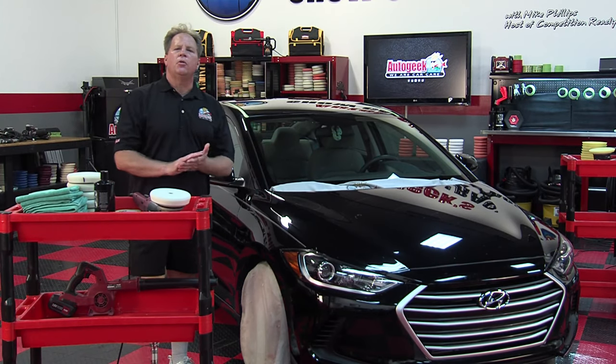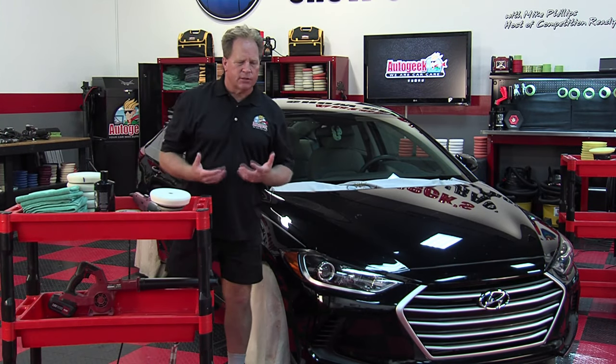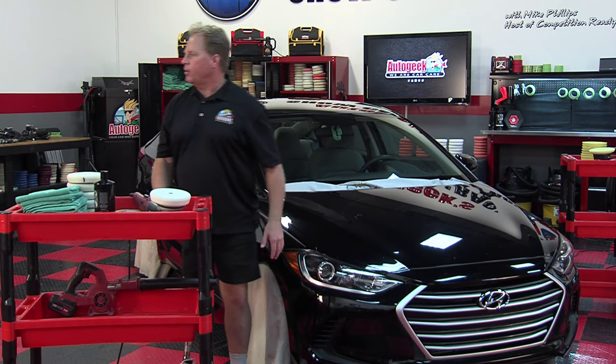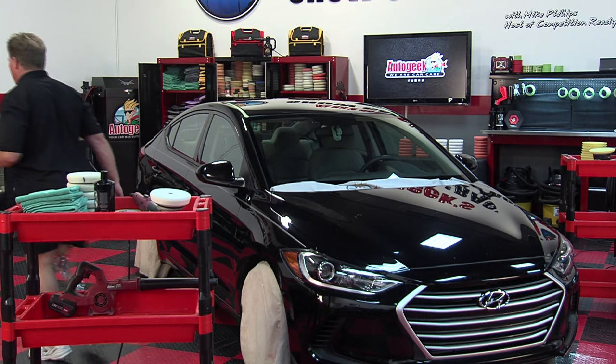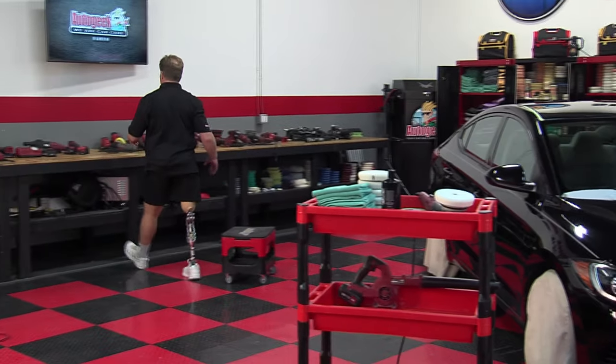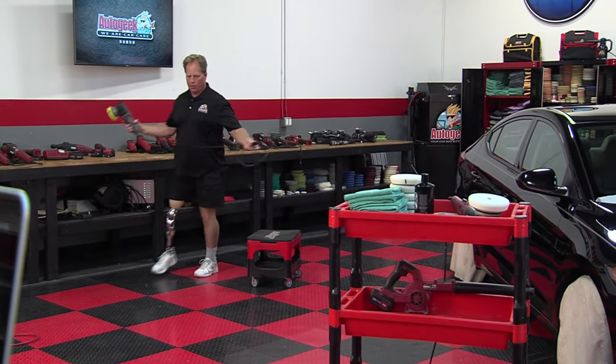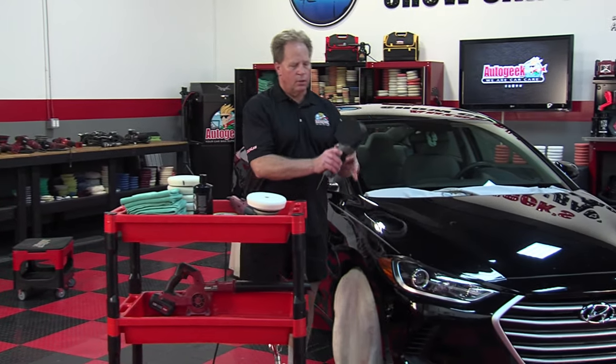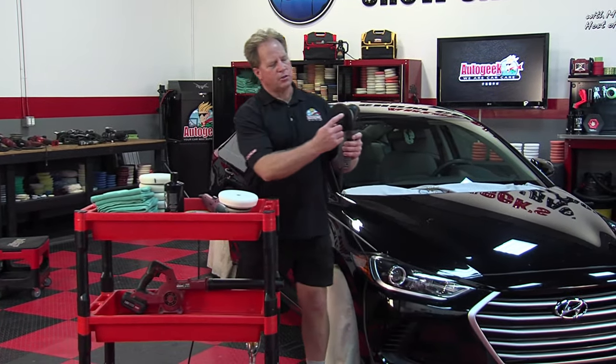So anyway, if you're doing a one-step production detail, here's the key: if you're trying to make money at this, you want to go as fast as you can. Let me grab a free spinning tool, and I'm just going to grab a Porter Cable so I don't hurt anybody's feelings. Okay, here's a Porter Cable. This is a great tool, by the way. I love this tool. That's where most people started off. Here's what I mean by free spinning.